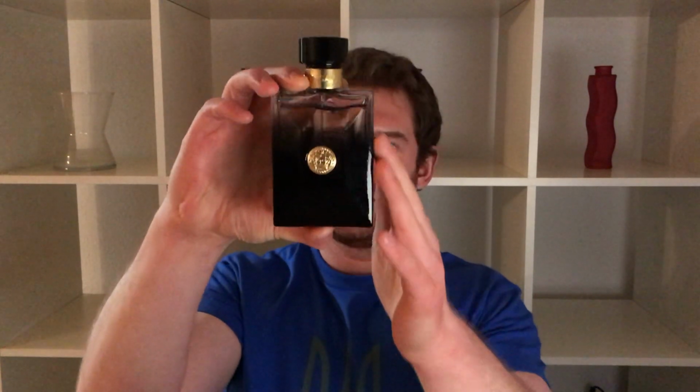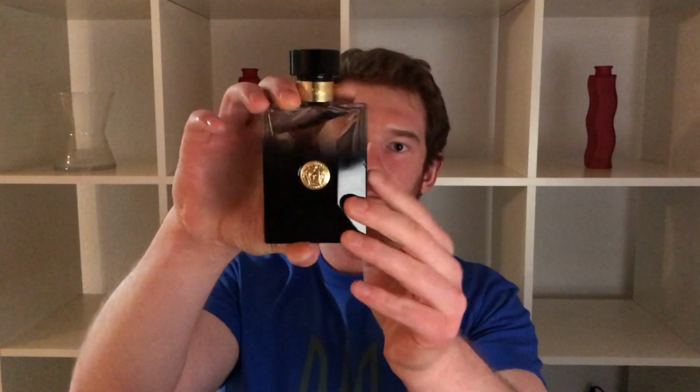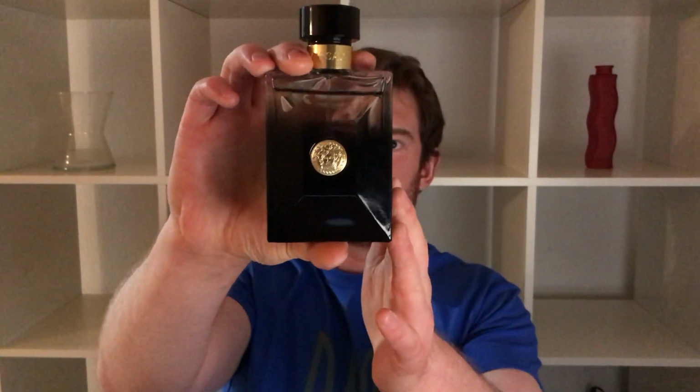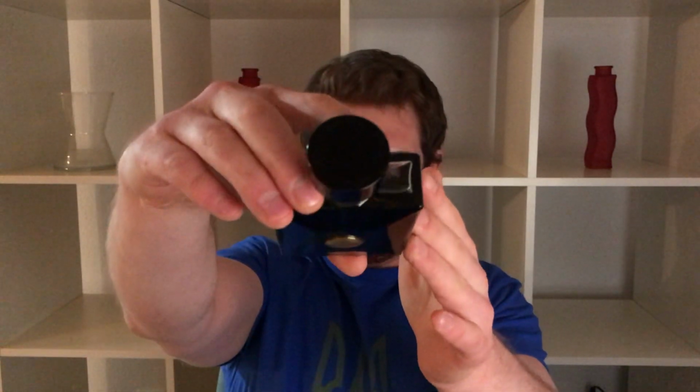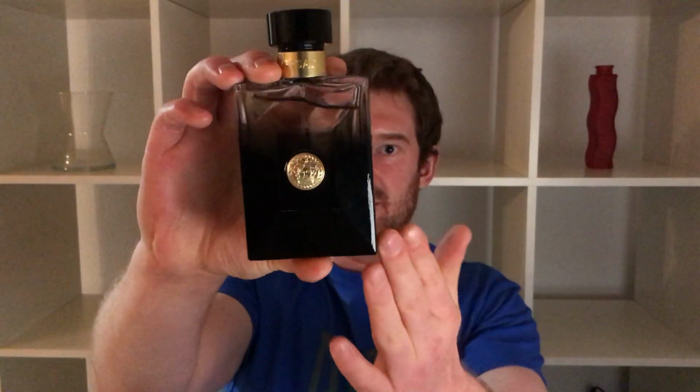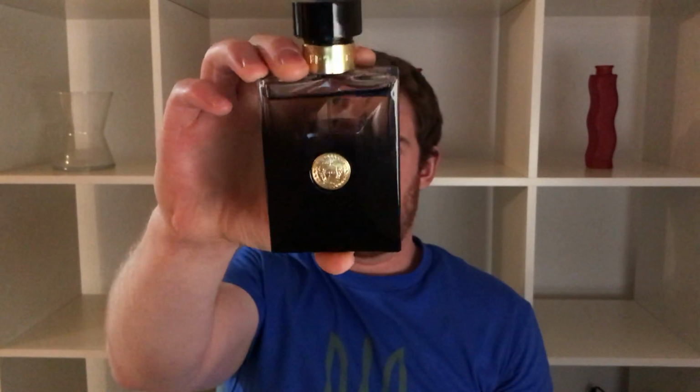I think the bottles are very classy. You know, nothing overly fancy. You have the Medusa logo in front here, signature Versace. The top of the cap here has the Versace logo. Very nice. I like the color. I like the gradient, black at the bottom, transparent on top. Very classy looking bottle. And I think it's a very good representation, a very good predictor of the juice inside the bottle. I mean, this is a very classy juice. And like I said, very, very similar in scent to Tom Ford's Oud Wood, and at a fraction of the price, a much better value, to be honest with you.